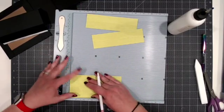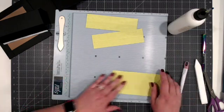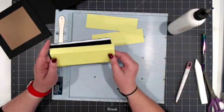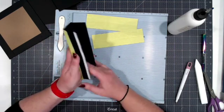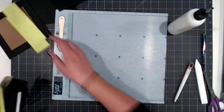Turn it around and 5/8 again. Okay. That's going to come down like so. Okay. And then these two we're going to wrap on there.